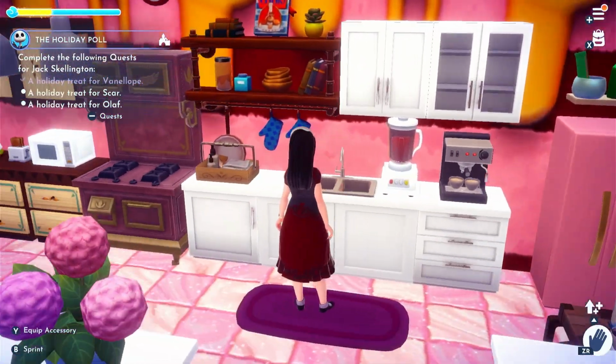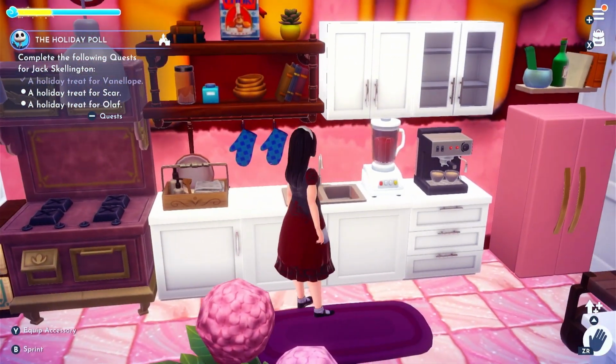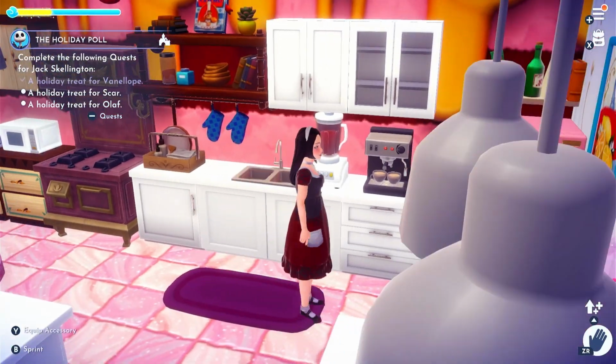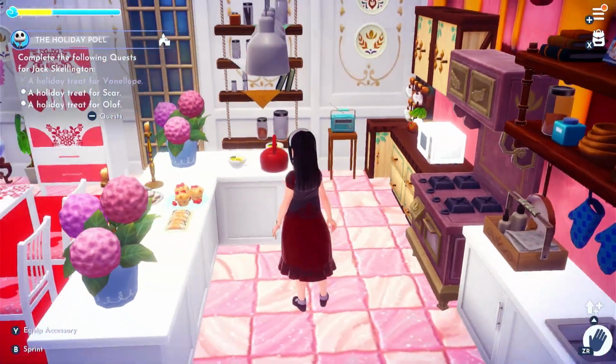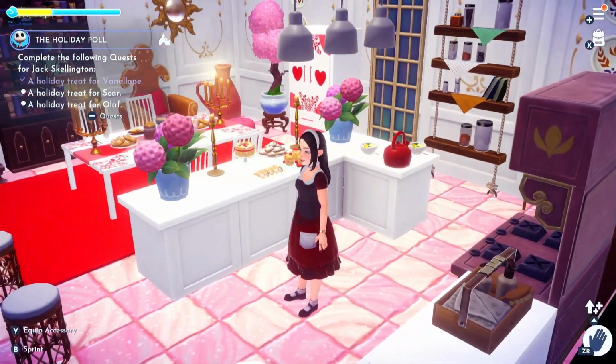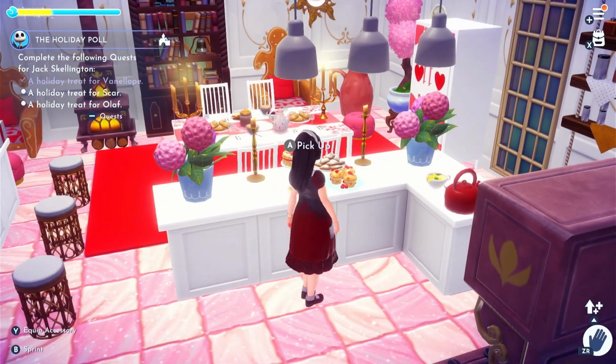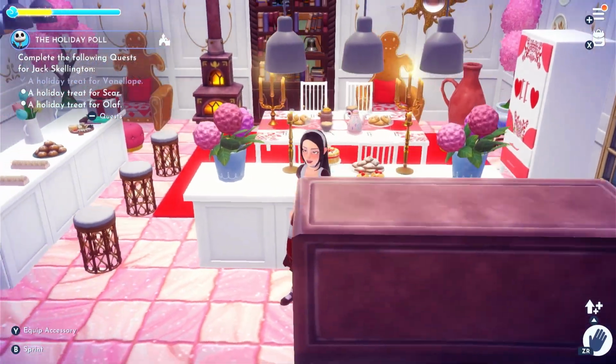And then over here we just have our little stove area and our sink, espresso maker, all of that good stuff. And of course we have to have our little radio while we're cooking breakfast and making all this delicious food. But this is it. Let me just do a quick turnaround so you guys can see it all.